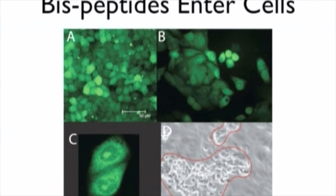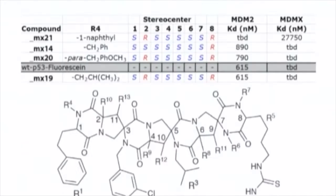But we did notice that with these wild-type P53 cells, there were a lot of dead cells that have come off of the surface. And I know it's tantalizing. We're excited, and we're following up on this to see if these compounds are getting in and activating P53.